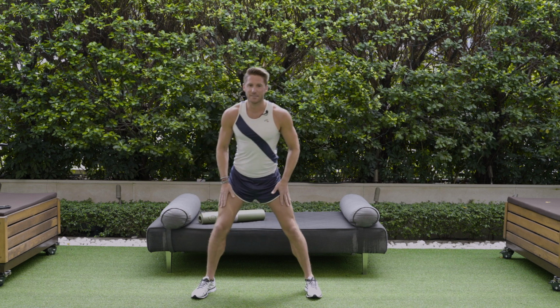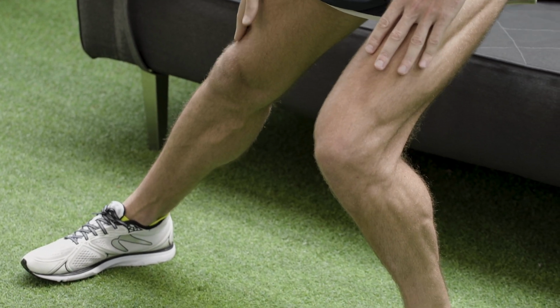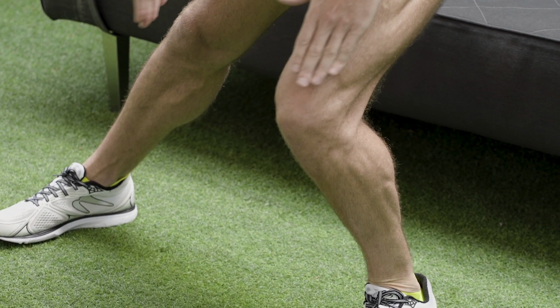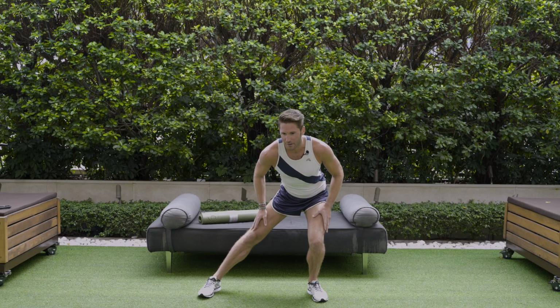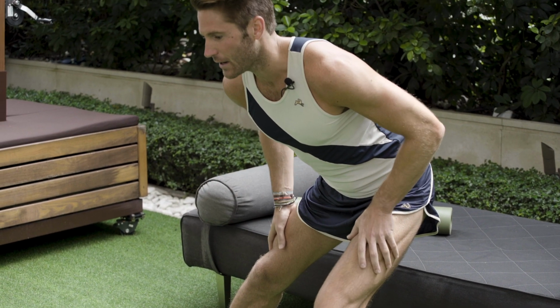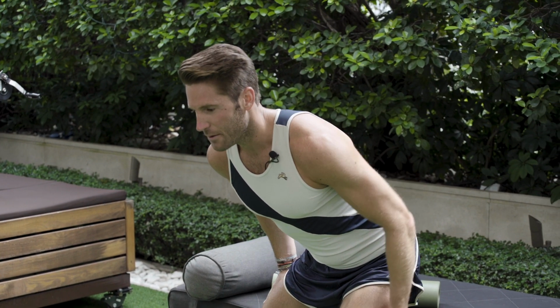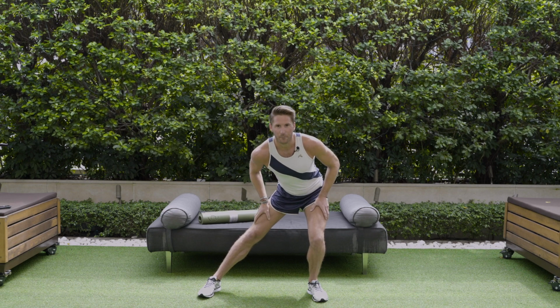Now switch sides. Left leg bent, right leg straight, both straight ahead. You want to keep the balance not too much. You want to keep it pretty much straight as possible. And you'll feel it in both your left leg right here and your right leg in the back as well.